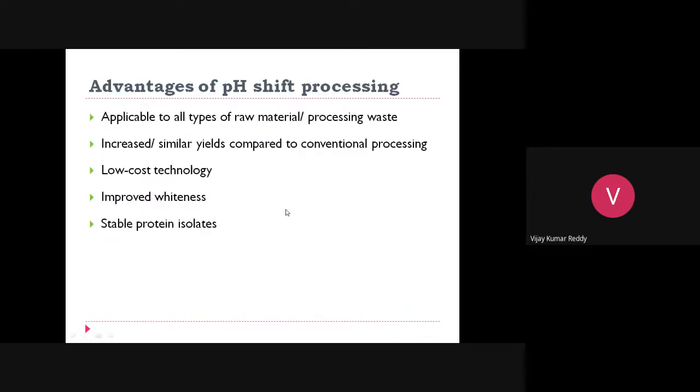So what are the different advantages of pH shift processing, or the production of protein isolate? It is applicable to all types of raw material or processing waste. You can choose any type of raw material without any compromise. The yields are increased or similar compared to conventional processing. When you employ conventional processing, it is not suitable for a wide variety of raw material, whereas pH shift processing, or protein isolate production, is applicable to a wide variety of raw material, and yields are comparable.